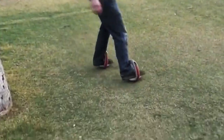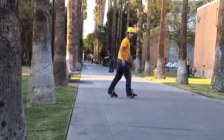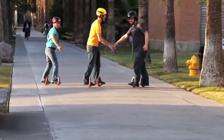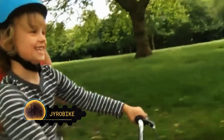But once you've mastered the fundamentals, you'll discover that Orbitwheels are made for incredible acrobatics and turns that appear to defy the laws of physics. If you can't afford the Solowheel, you might want to think about the Orbitwheels instead, which are only $100 for a pair. Number 7. Jyrobike.